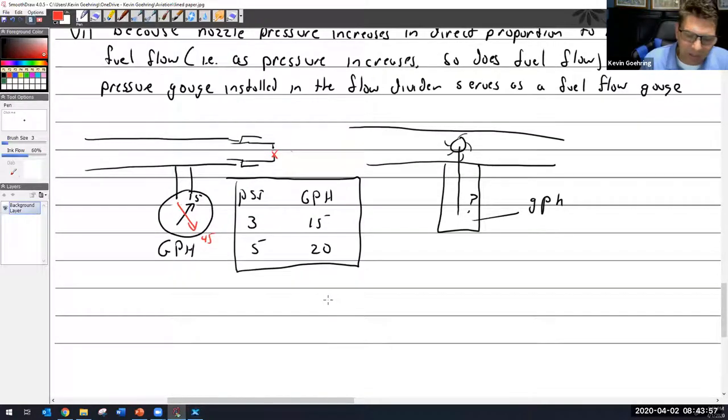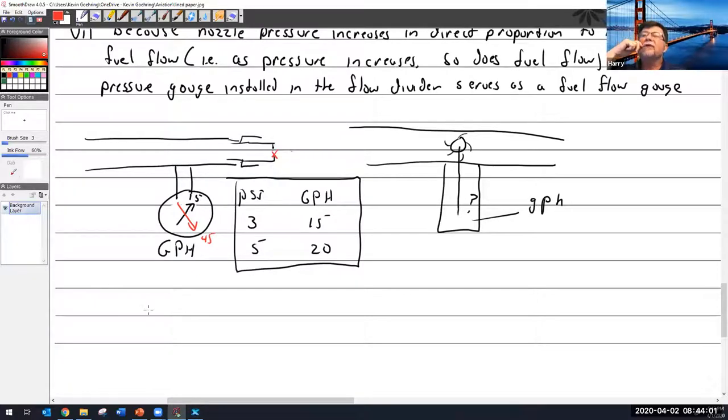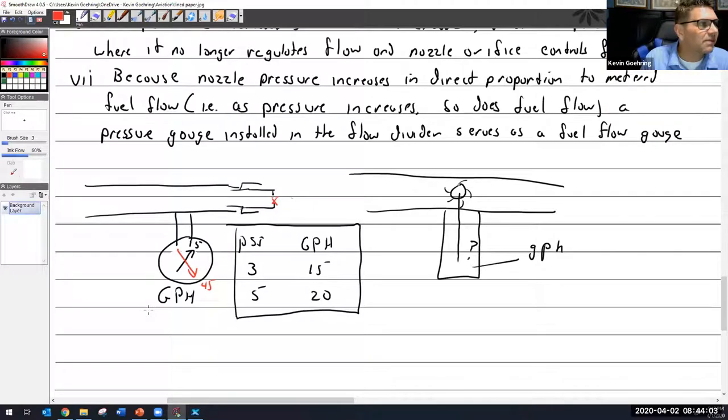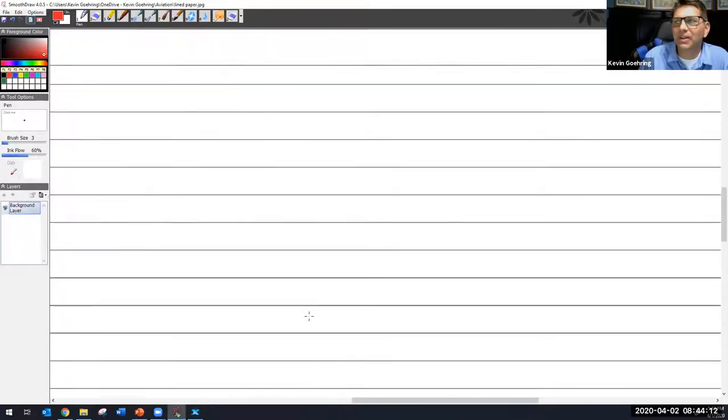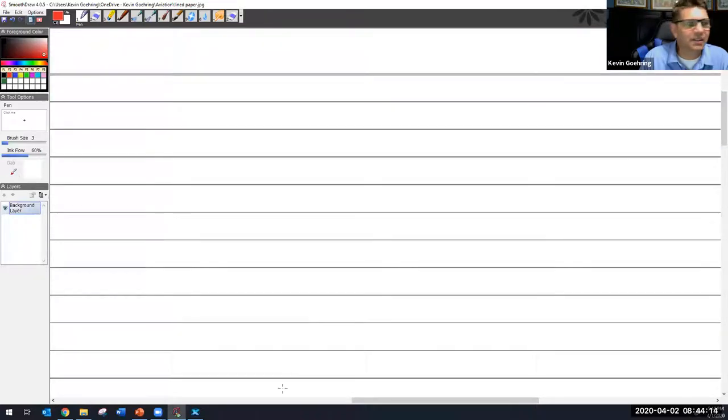So let me see. So pressure gauge instead of like a transducer. Yeah. And that makes total sense. I could see why, like you say, it works really well until it doesn't. Yeah. All right. So I'm gonna move this over here so I have more room to write. Hopefully everybody got that.